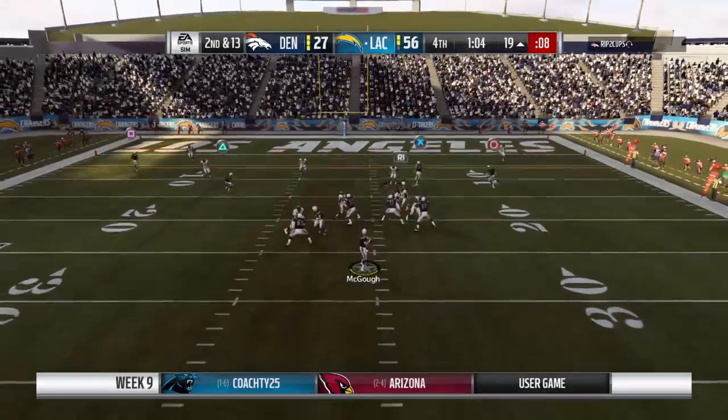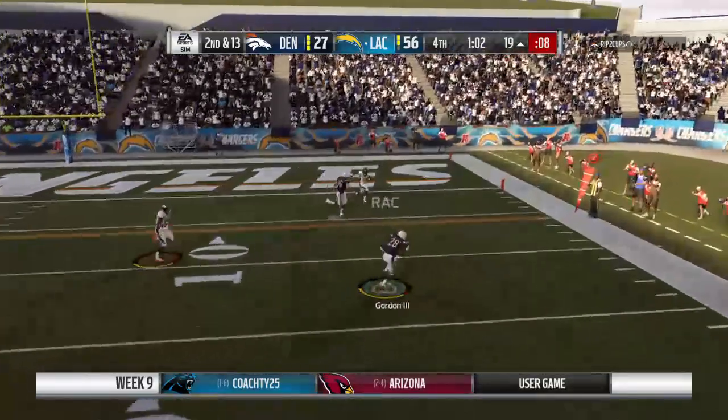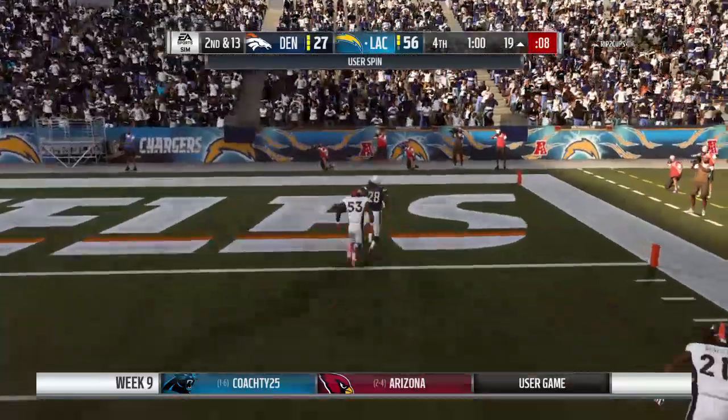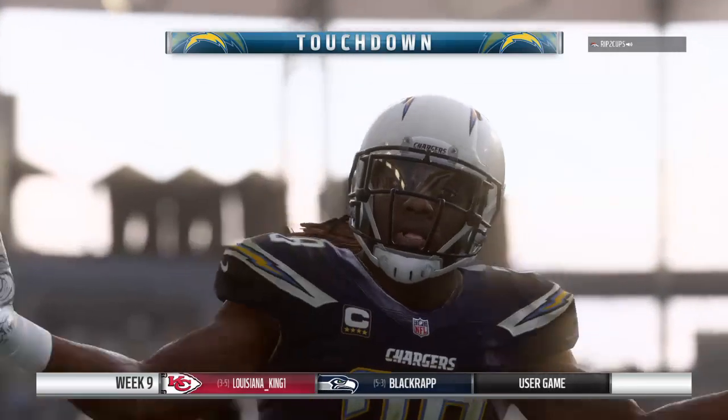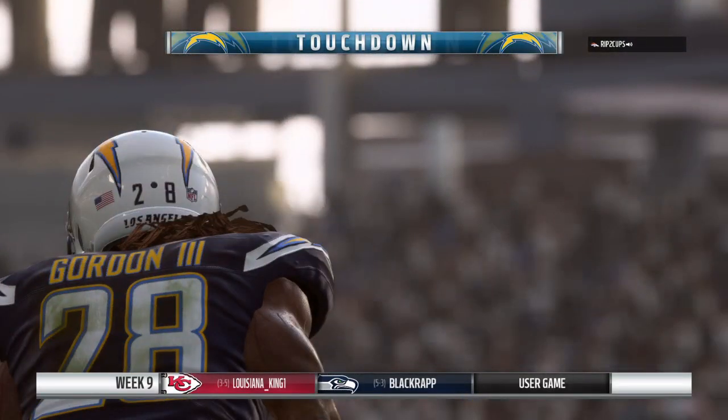That one looks like he'll throw here. Gets it to Gordon. And he will get into the end zone. It's another touchdown. This thing is ugly.